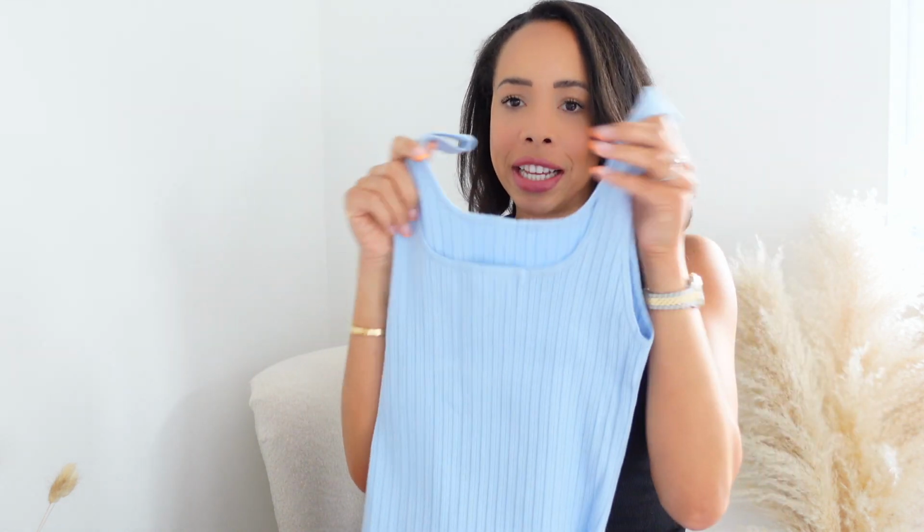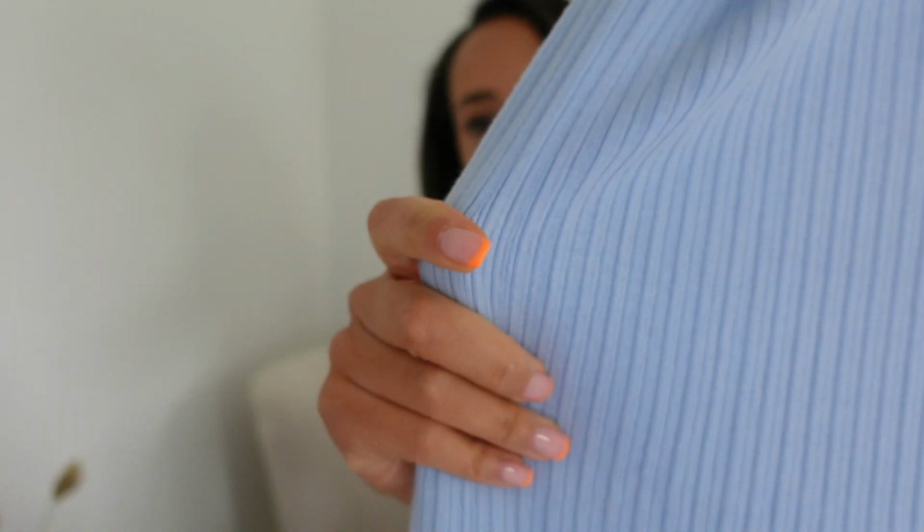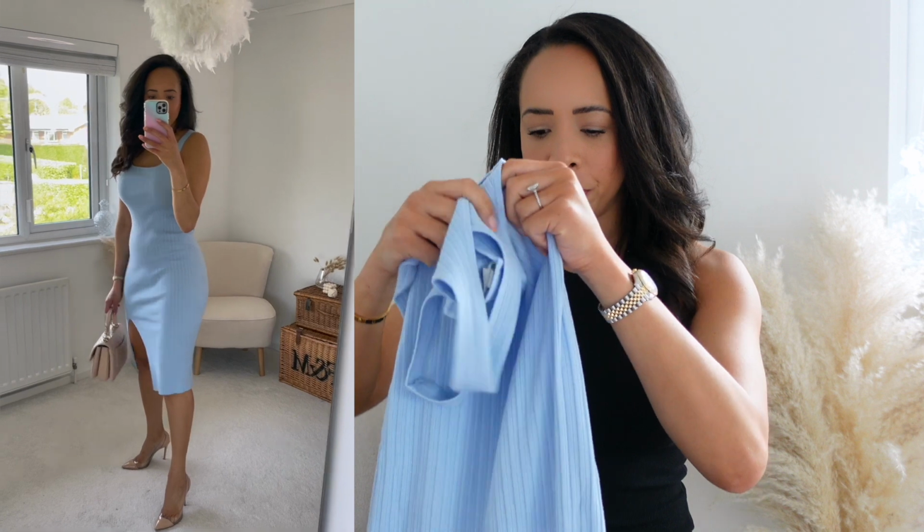But what I like about this, let me just hold it up to you a little bit further, is this kind of stretched rib jersey dress that I actually really like. I find it really complimented my kind of body figure. So any figure that's kind of quite curvaceous, but it goes in and goes out, I always find these types of materials are really complimentary to the figure, and that's why I popped this item in my basket.